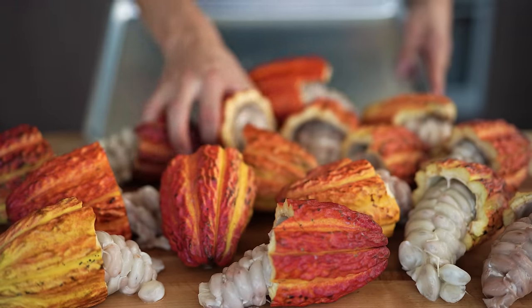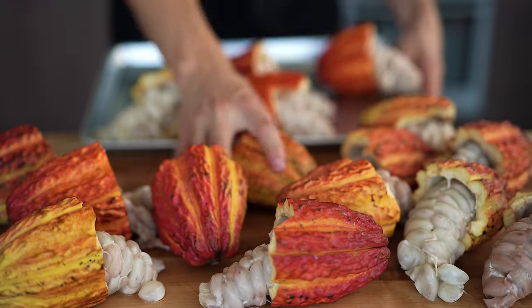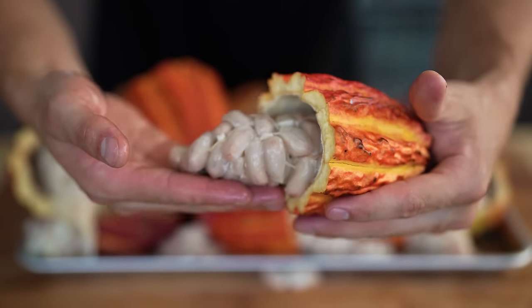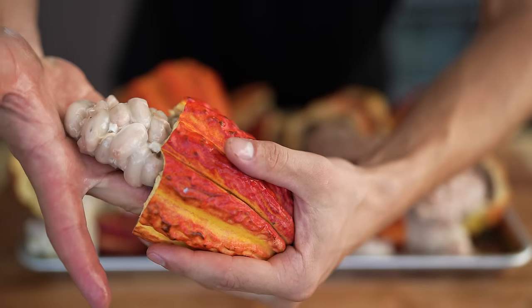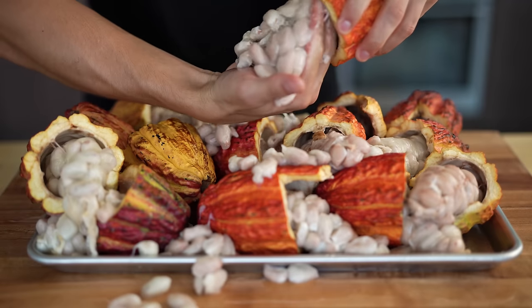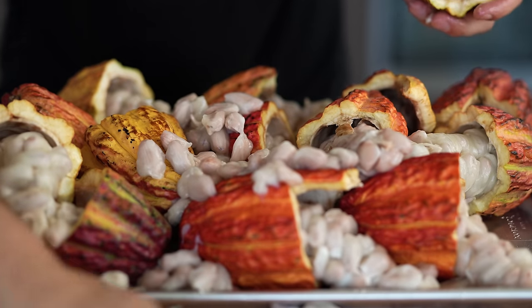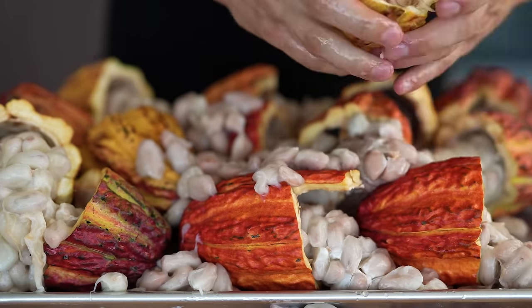Once we've gotten all of our alien-like pods open and separated, I'm gonna go ahead and put these all on a big tray, and then it's time for perhaps what is my favorite part, squeezing them all out. Just take a listen. We just want to take all of the seeds out and put them on our tray here so that they can then sit and ferment for a week. And this is what ultimately will give them those flavors that we all expect in chocolate.